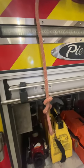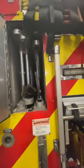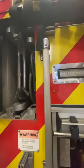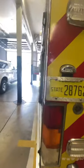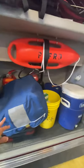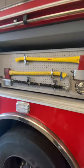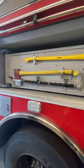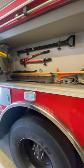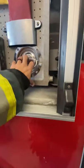So I talked about a ladder truck or a fire truck versus a fire engine. Here are the only ladders that we carry. We carry two ladders in the back here and some other tools. Going around to the driver's side, we have some fire extinguishers, some life jackets because we're always around water here. We have what we call forcible entry tools, some axes and a Halligan that we use to open doors with, a big sledgehammer, a broom, that type of stuff.